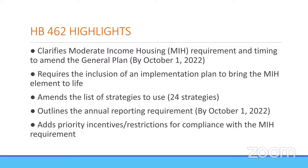So before, we could pick strategies and say, hey, this is what we might do towards adopting, changing, or improving moderate housing in the community. Now they're actually requiring us to provide a detailed implementation plan with dates, intentions, and steps. It amended the strategies, some of them drastically, some were added, additional options were added. It outlines, like I showed you, the specifics, and added some more details to the report that we were required to submit. And then it did add, to Murray's question, some priority incentives or restrictions for compliance.